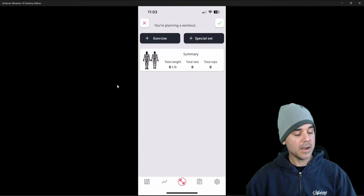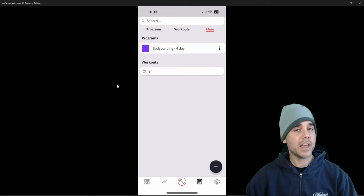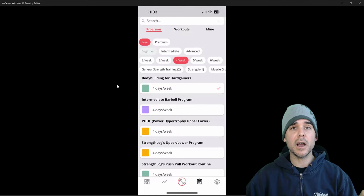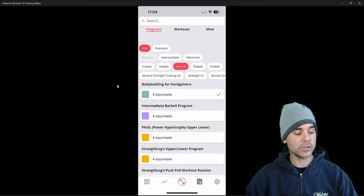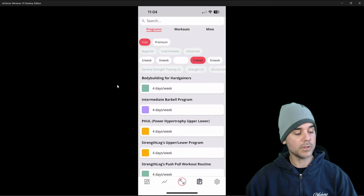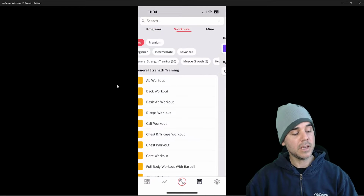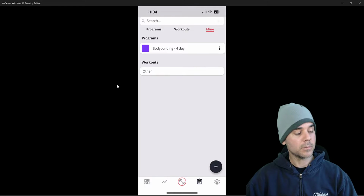The other thing, not only does this have planned workouts like Heavy and Strong, just like Boostcamp, you can create and they have routines you can buy, routines that are free. Tons of routines that are free that you can find. If this is 4-day, 3-day, you pick what you want and the routine pops up. So you can get routines very similar to Boostcamp, or you can make your own program.